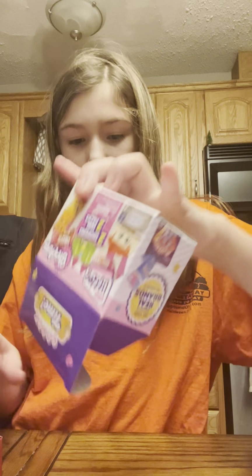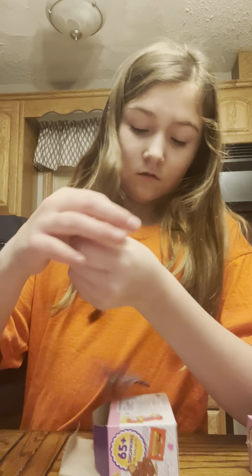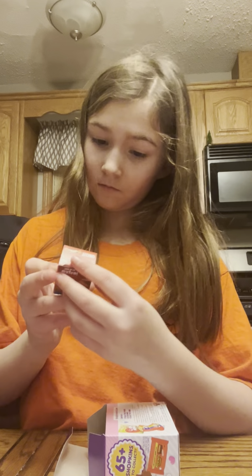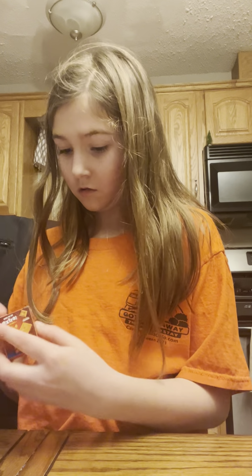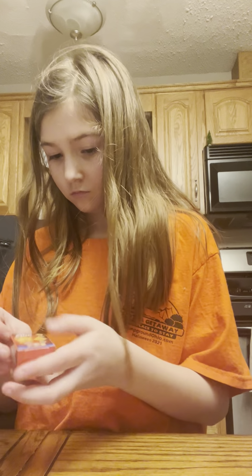Oh my gosh, what is this? Oh my gosh, okay. Looks like we got ice cream flavored suckers and cheeses, I guess. Let's see what we got. Come out of the box, sir.